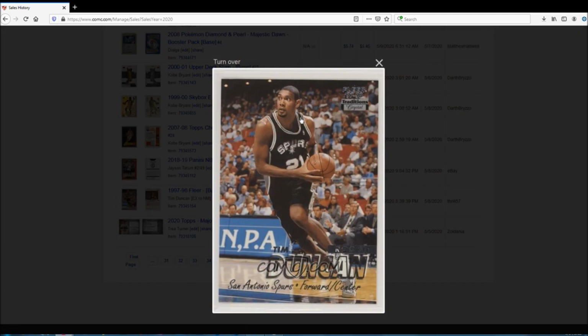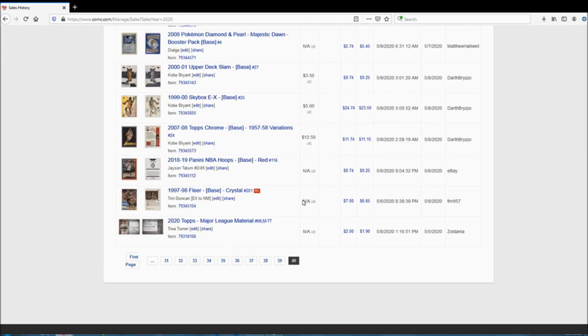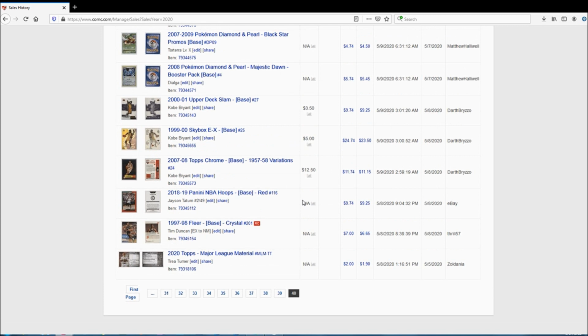I don't know if it'll be able to show it on here. Sometimes on the scans you can't even see it, but it had a bad corner. I got it off eBay and it's like, oh, that corner's messed up. The guy gave me all my money back, so I got the card for free, essentially. Sent it to them and sold it for $7. And they do mark it. It was marked EX to near mint, so it's not a near mint card at that point.